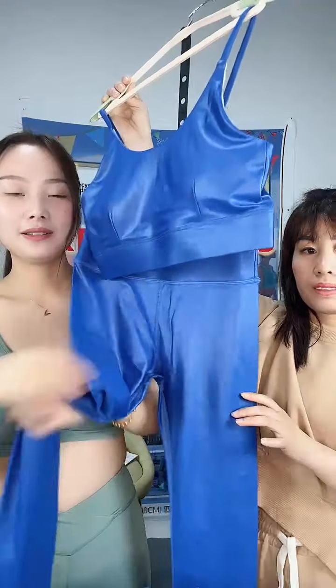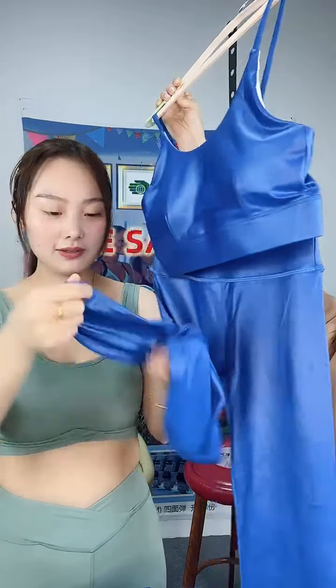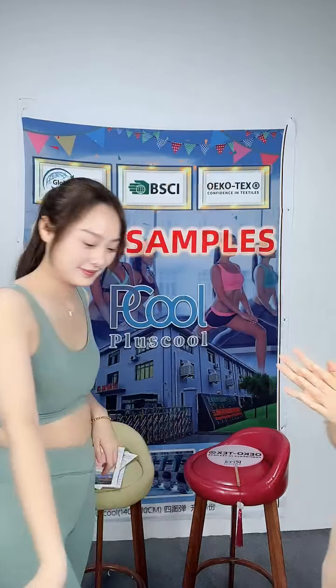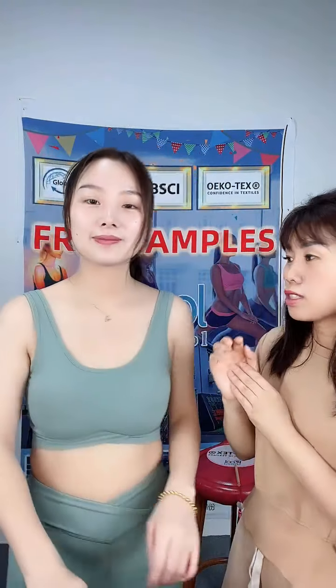This material is also stretchable, you can see. So we introduced a lot of the yoga patterns for the solid colors and the pattern colors. Next, we will introduce the sublimation patterns.